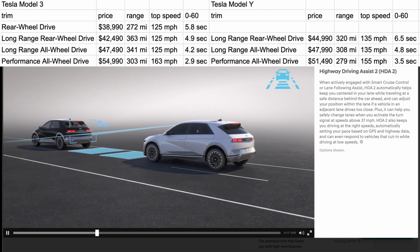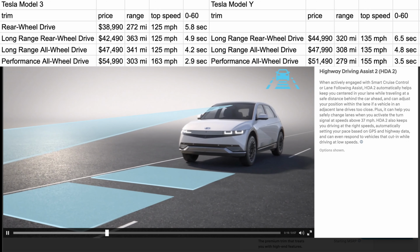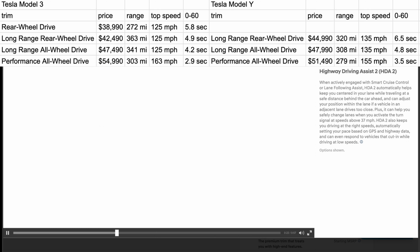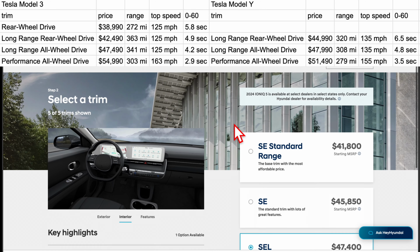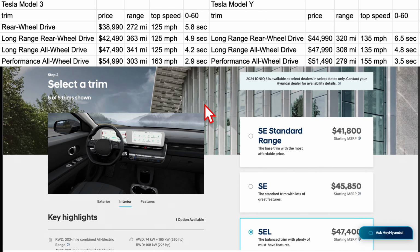I hope either it gets a range bump with some battery technology or the price comes down, and then my opinion would definitely change. So I'm definitely 100% going to keep an eye out for Hyundai's EVs.